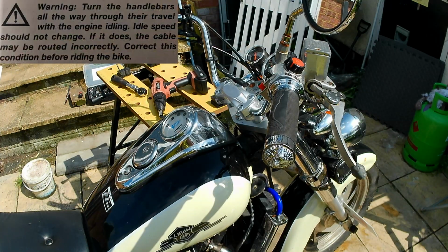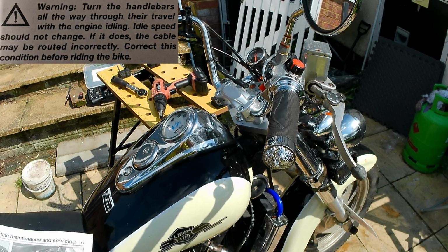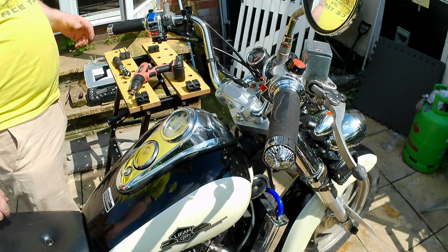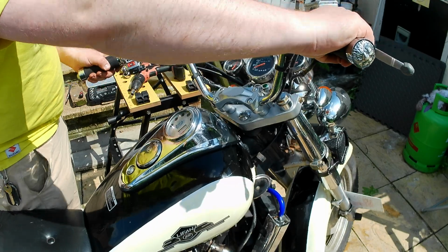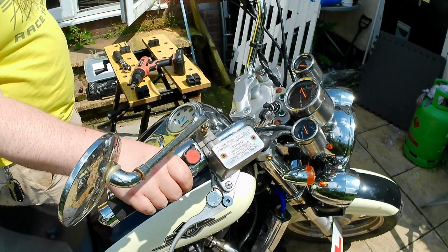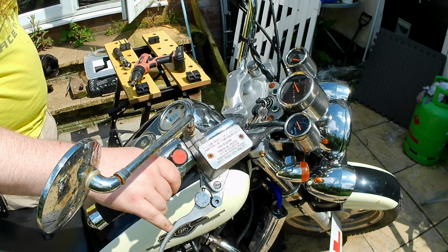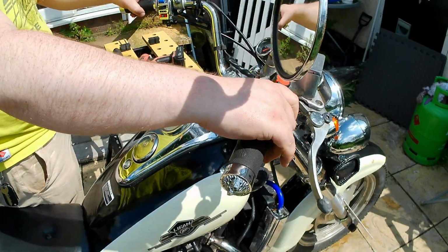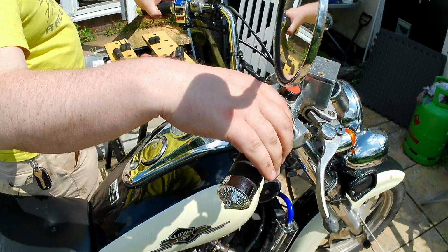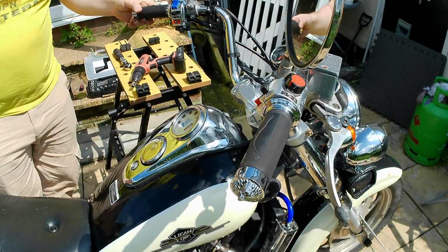Turn the handlebars all the way through their travel with the engine idling. Idle should not change. If it does, the cable may be routed incorrectly. Correct this condition before riding the bike. Fairly sure that it's okay, but let's check it anyway. Good, seems fine to me.